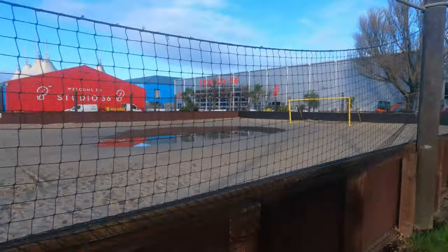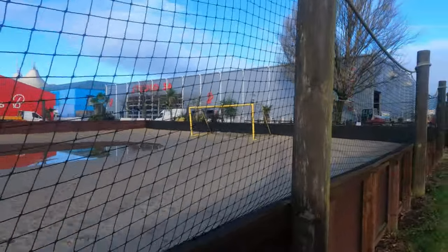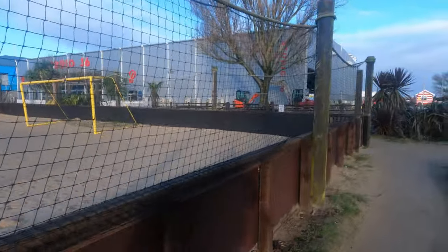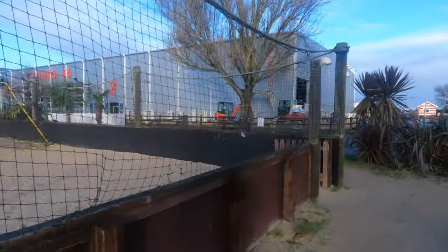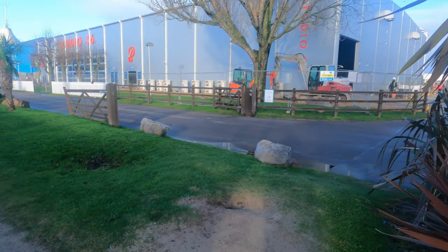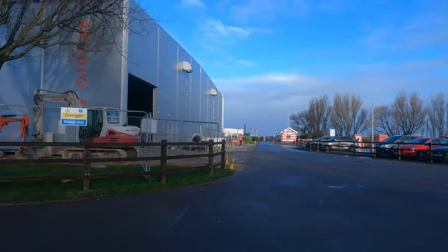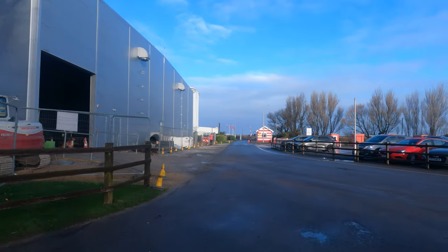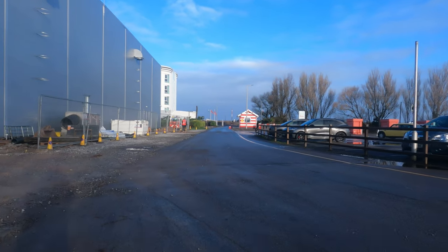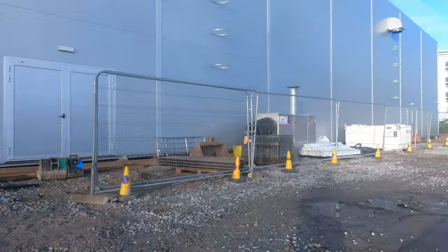Football pitch is a little bit waterlogged. Now this Studio 36, it looks like a brand new building. They're working on it now. I think I've seen it in other YouTube videos in other Butlins resorts. Looks pretty good. No idea what they're going to use that for. Absolutely enormous inside.